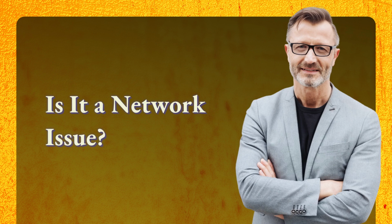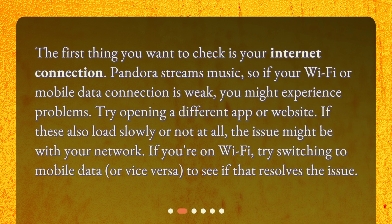Is it a network issue? The first thing you want to check is your internet connection. Pandora streams music, so if your Wi-Fi or mobile data connection is weak, you might experience problems. Try opening a different app or website. If these also load slowly or not at all, the issue might be with your network. If you're on Wi-Fi, try switching to mobile data, or vice versa, to see if that resolves the issue.